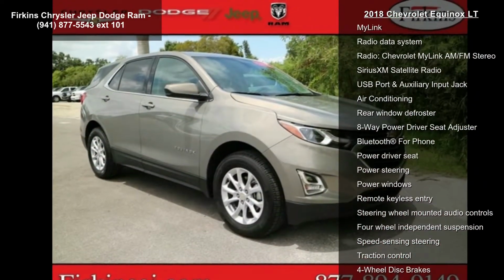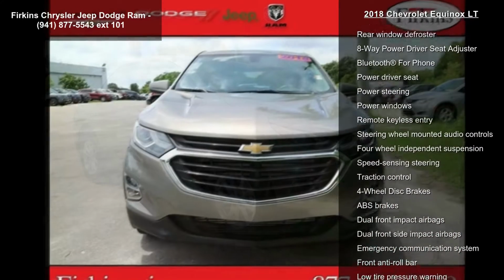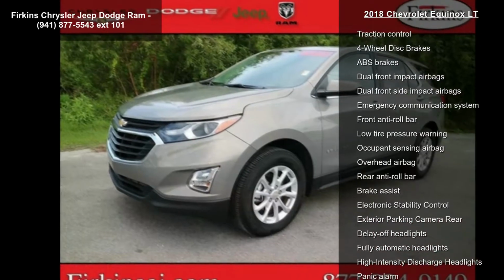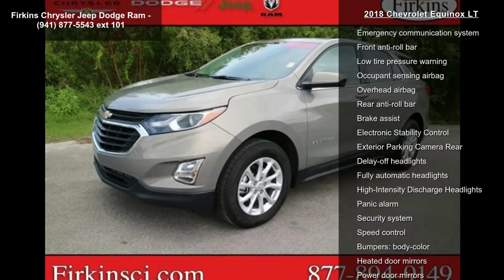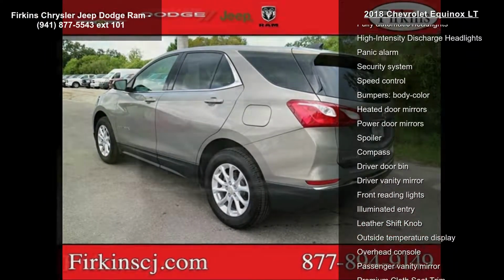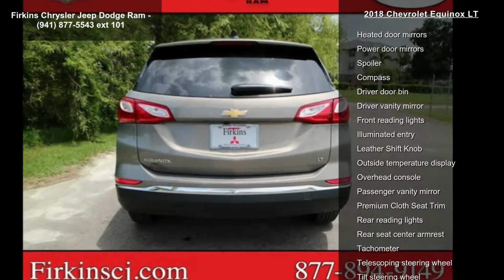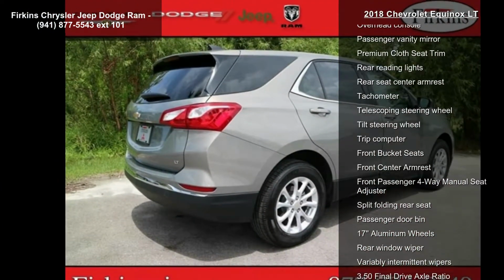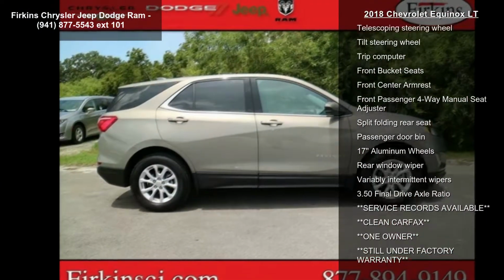Some of the top features included with this vehicle are a 6-speaker audio system, 6 speakers, AM/FM radio, Sirius XM, premium audio system, Chevrolet MyLink, radio data system, Chevrolet MyLink AM/FM stereo, Sirius XM satellite radio, USB port and auxiliary input jack, and air conditioning.